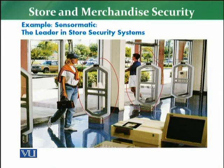Normally, all the soft product tags, the products having soft tags, can be easily secured with the Sensormatic. Also, soft tags, hard tags, every product which is tagged can easily be tracked through the Sensormatic. So the goods, the merchandise security can be ensured, and that is the key role of these Sensormatic devices, which are of course expensive, but can secure a retailer from every perspective.